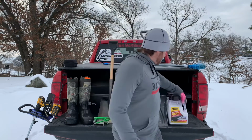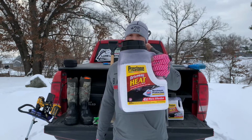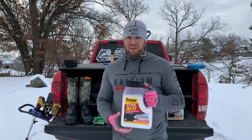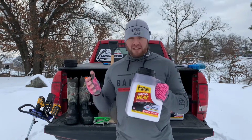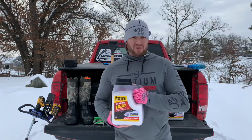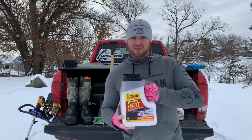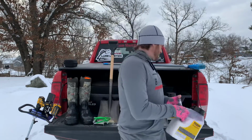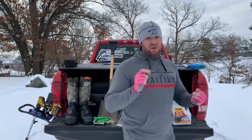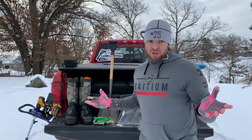Also, I've got some sort of way to melt snow and ice. This is the Prestone driveway heat. I love this stuff. It actually works quite a bit better than salt. I don't work with Prestone, but I can tell you I've used this stuff for the past 6 or 8 years since I moved back to Michigan, and I always have a ton of it. At least 2 containers in the truck. I've got a bunch of these 20-pound bags back home that I use to fill these up. So again, some way to melt snow or ice, and at least 1 shovel.